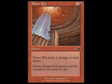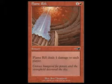Finally, if an effect refers to each opponent, it applies to each player on the opposing team. And if an effect applies to each player, then, well, it does exactly that. It applies to each player. So, for example, Flame Rift would deal 4 damage to each player. Ultimately, that means that each team would lose 8 life. Because the 2 players that are on the team, they're separate players. They each take 4 damage and take 8 in total.